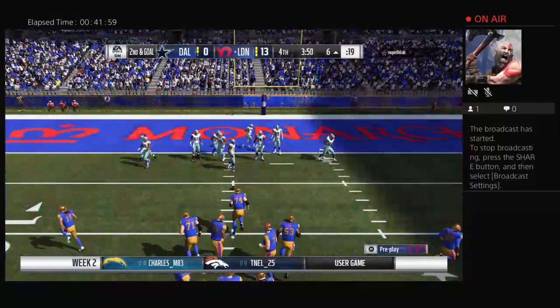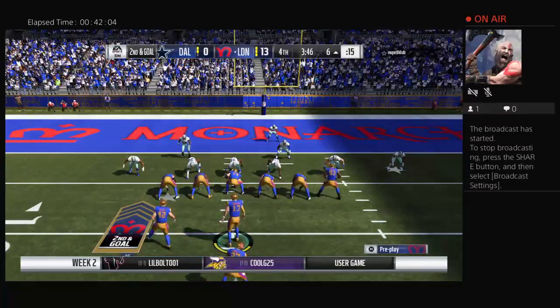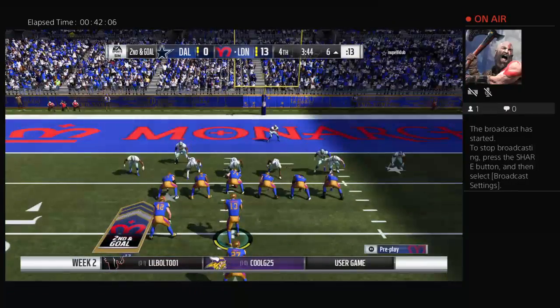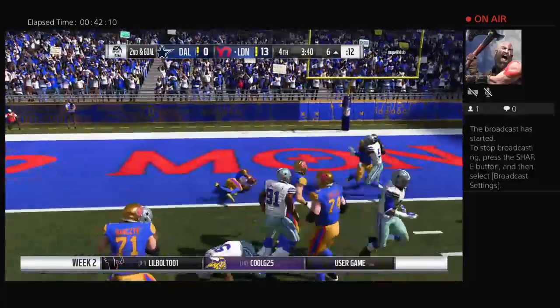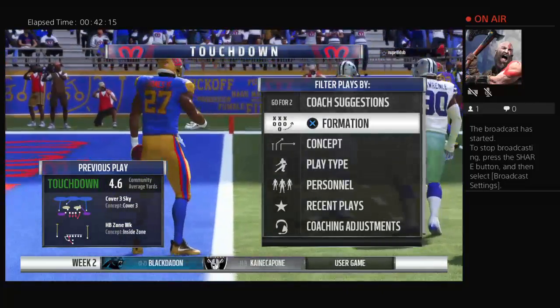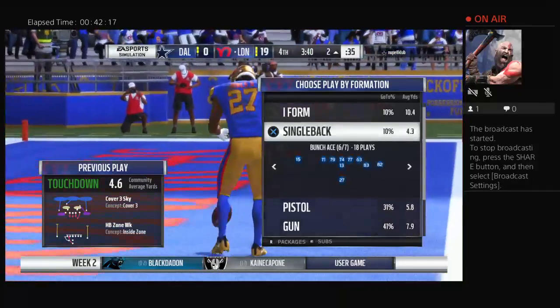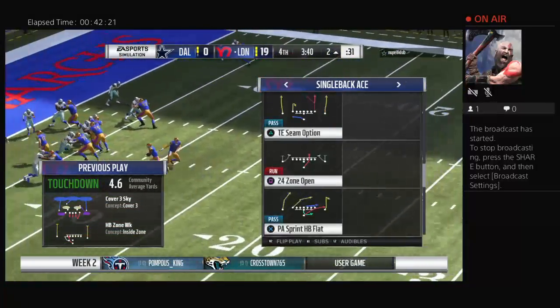Under 4 to go now as the clock runs and they come up on 2nd down. They'll give it to him up the middle. And he will take this one in for a touchdown. Ronald Jones, his 2nd touchdown of the afternoon. And his guys are going to add on to their lead.